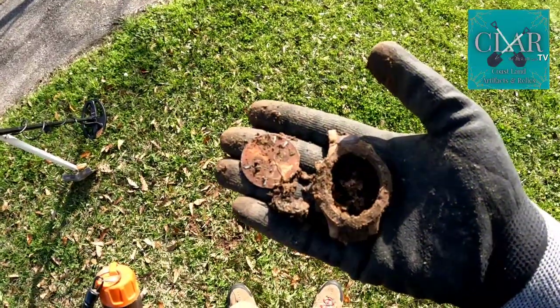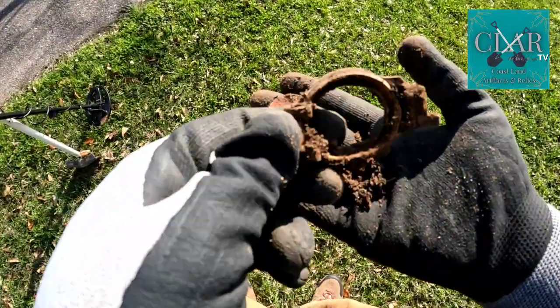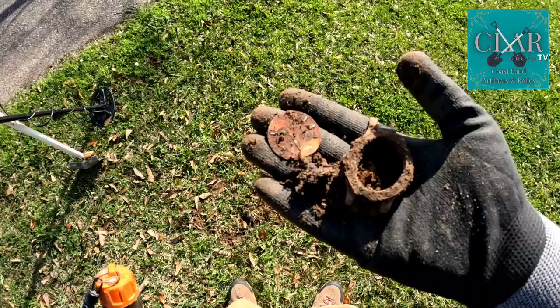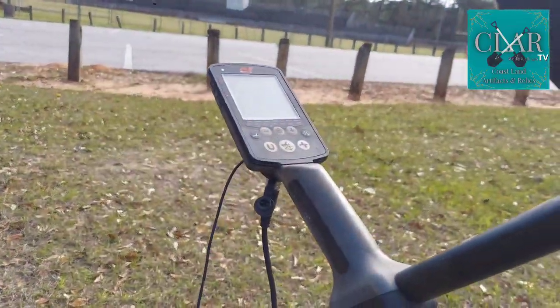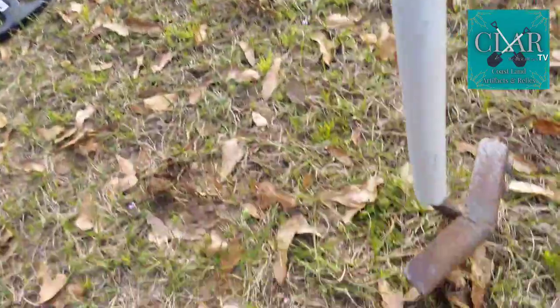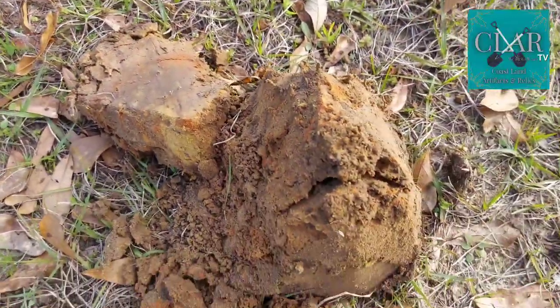Still on this watch. And look at the face. It was a chronograph, even. This is a pretty nice watch. I dig it. Let's keep on digging, right? Of course, I'm out with the Equinox, as always, and my trusty shovel. And right here, this hole, this clump, I got something.